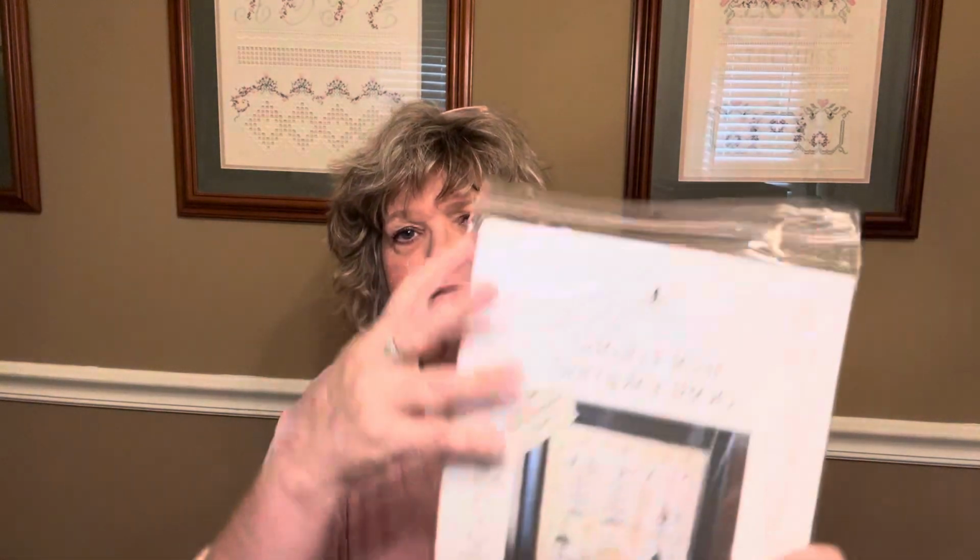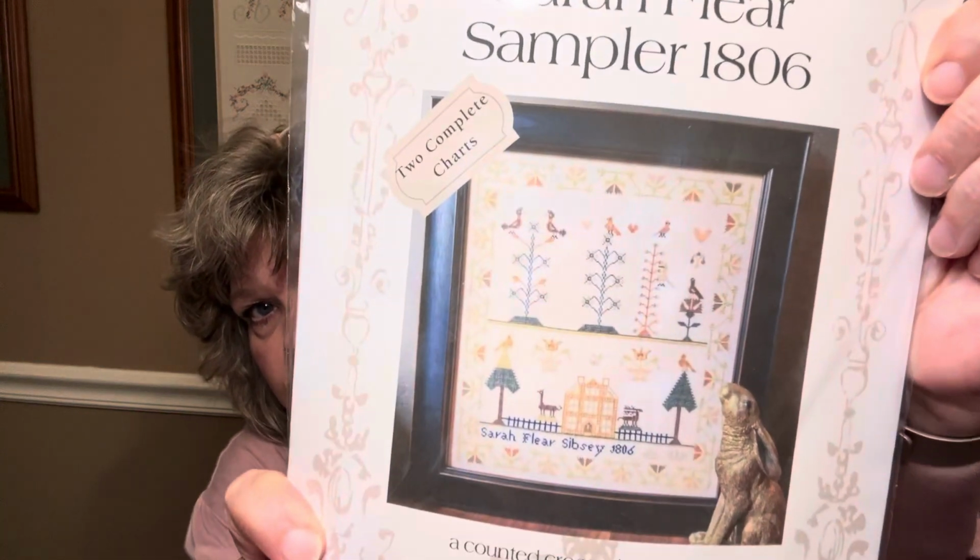This is the box that we received from Brigitte with the Wishing Thorn. She, bless her heart, had laryngitis and could hardly talk, but she powered through it. She did a great job. I wanted to bring the box home because it had a pattern inside. I won't show you enough of that to copy it, but I didn't want to do away with the box. Just the way she presented it, everything was just beautiful. So the sampler that she brought was Sarah Fleer sampler 1806. There is the reproduction of the sampler.